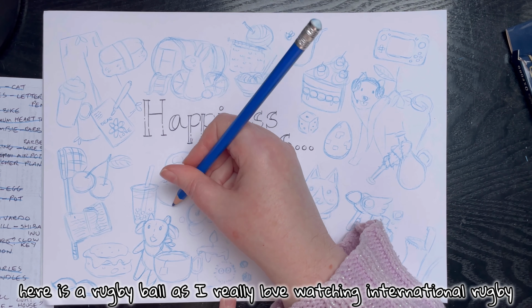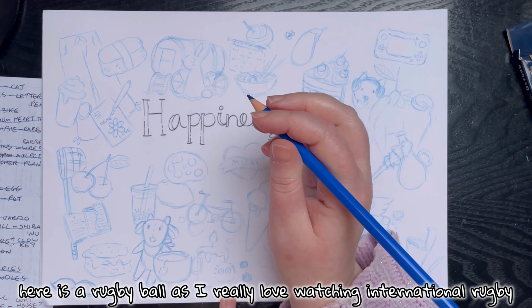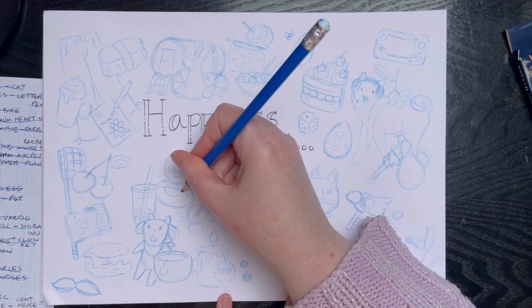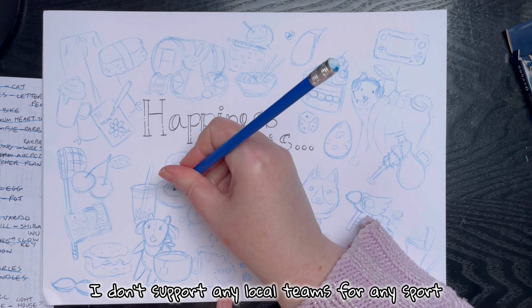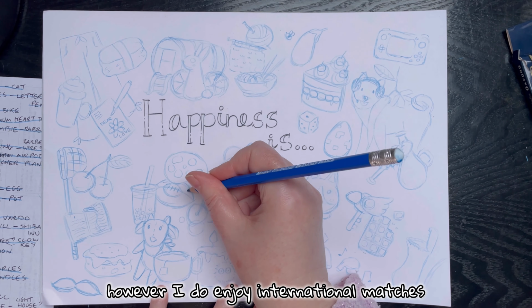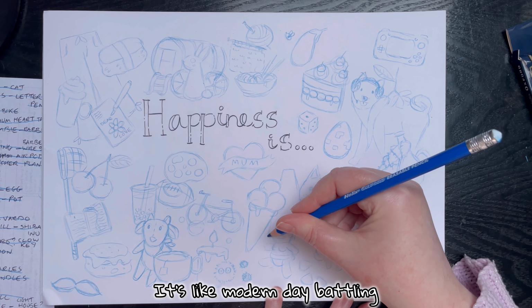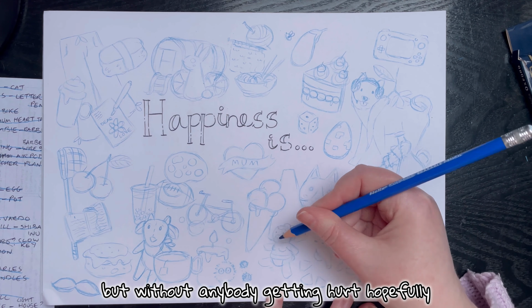Here is a rugby ball, as I really love watching international rugby. I actually quite enjoy watching international sports of all kinds. I don't support any local teams for any sport, however I do enjoy international matches, as they seem so exciting. It's like modern day battling, but without anybody getting hurt, hopefully.